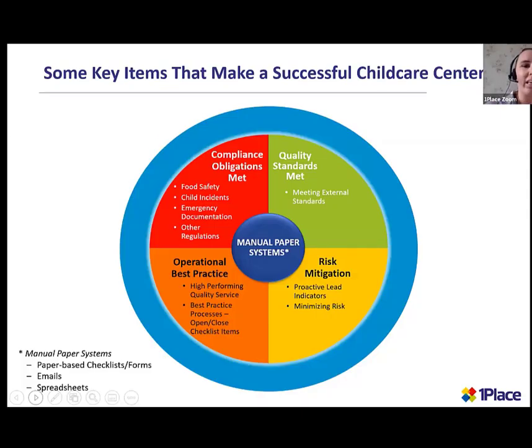So what are some of these key items that make a successful childcare centre when we're talking about compliance and best practice? So we look to operationalise all of those digitally, so that therefore your staff and your educators in each classroom or at each centre have a toolkit on any of the devices they have access to, and they're able to meet the compliance obligations by way of managing your incidents, having proactive management of any of your licensing criteria, any opening procedures, as well as mitigating any of that risk.